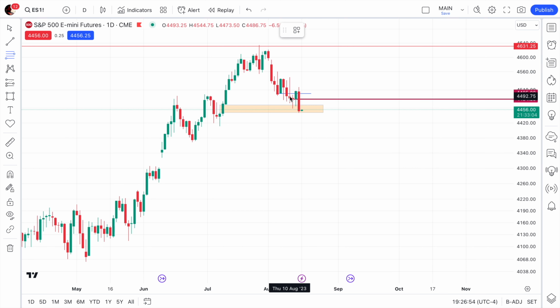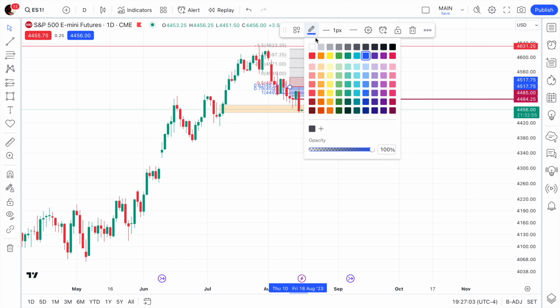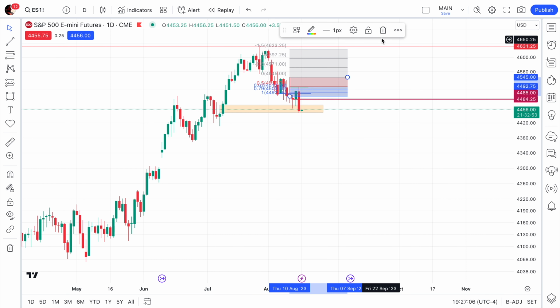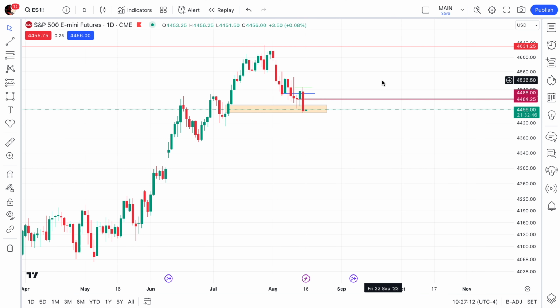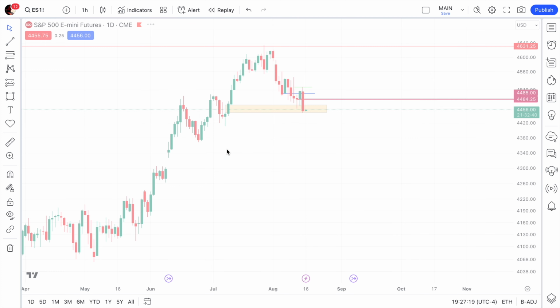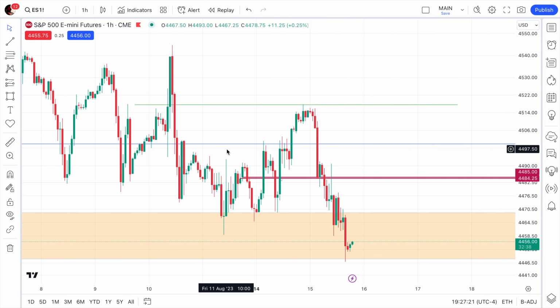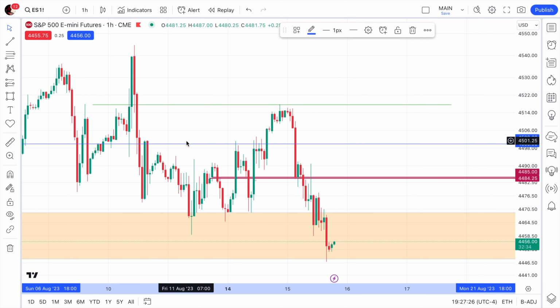And then not only do we have that order block, we have this wick here, this daily wick. You see we worked up to the midpoint of that right here. See the beautiful precision on that. So now that we have our daily time frame levels marked out, I'm going to drop right down to the 1 hour time frame. You can see those levels there. I can take this off now.